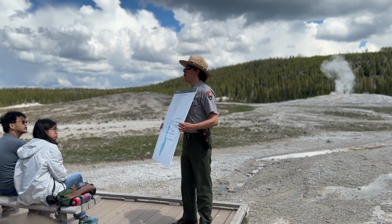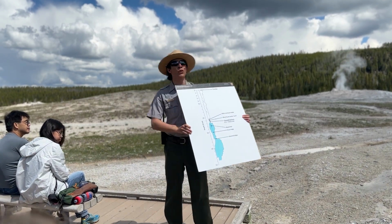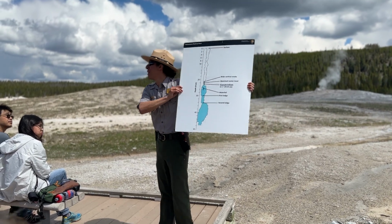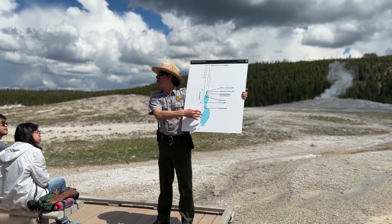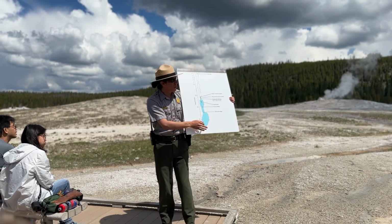This is a map of Old Faithful's plumbing system that we found out many years ago in a wild time called the 90s. We put a camera down Old Faithful. That's how we got this. Surface from here down to the bottom, that's as far as we can get before the water started refilling and it got hot. We had to get the camera out of there ASAP. So we got 50 feet down.